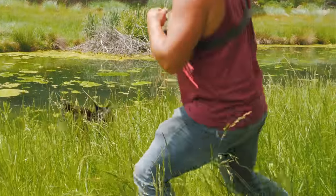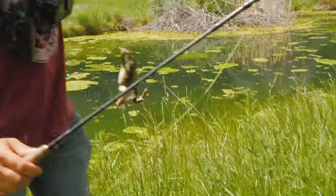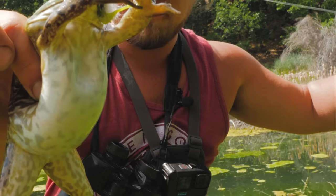Got him on the first cast, oh my God. He smashed it, he smashed it. I got him. That's what we call the flip flop rivet. The flip flop rivet.